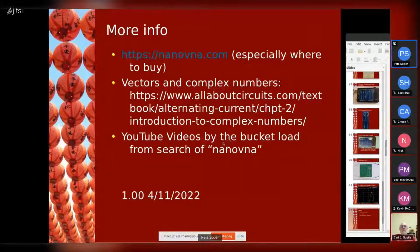Finally, if you go to YouTube and you type in NanoVNA, you'll get so many hits. You can put in calibrating NanoVNA. You can put in applications, various search strings, and get as much information as you would like. It's been an extremely popular device because it's so accessible and inexpensive. So there's a ton of information out there.